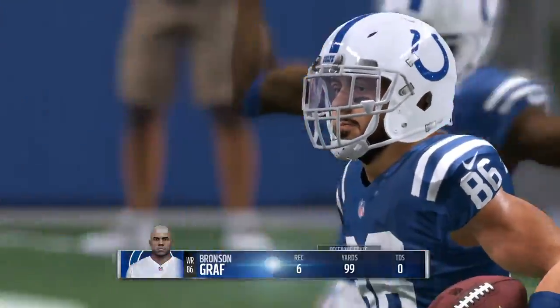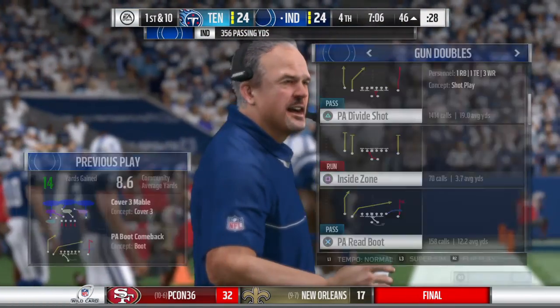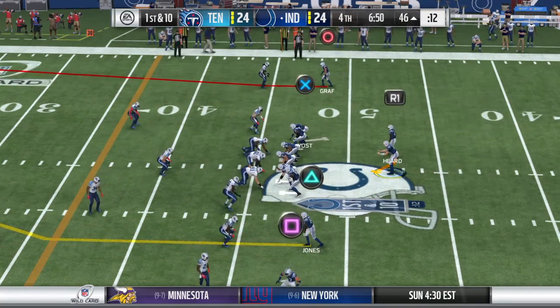Partner, he got the DB on his horse on that play. He certainly sold like it was going to be a deep route before breaking it back on the comeback towards the sideline. Offense walks to the line for play number 7 of the drive.